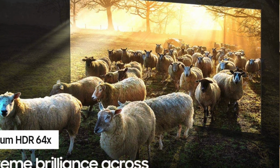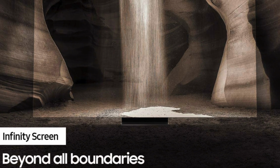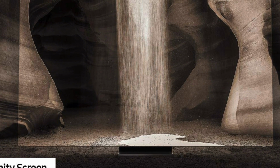Now the pros of this: incredible brightness, deep blacks, overall super sharp color. 4K is super easy for this thing. The cons are, of course, because of the size, because of the brand, this is going to be a little bit on the expensive side.